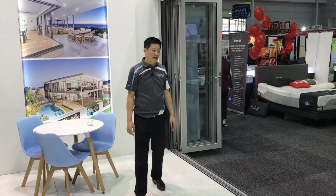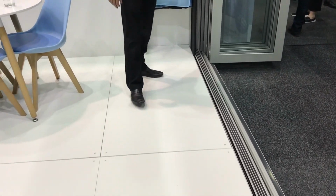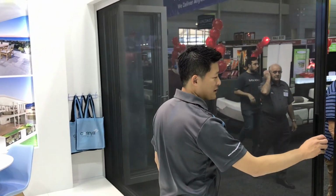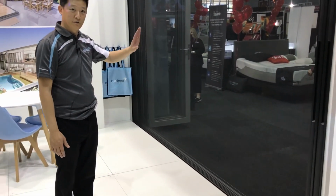We also offer a screening option on the bifold as well. If you want screens, you can have a fly screen like this, which you can pull across, and that covers your complete opening. So you don't need to worry about any flies or insects. You can cover all that.